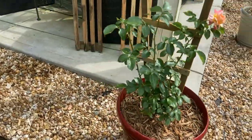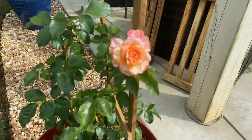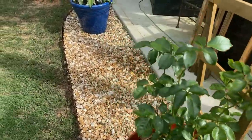Our rose bush, it looks healthy. Got a beautiful flower on it. That one, their flowers take a while to open.